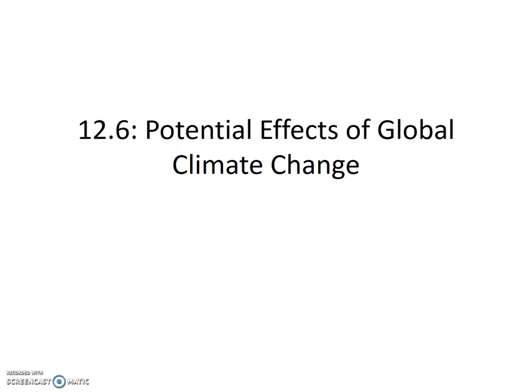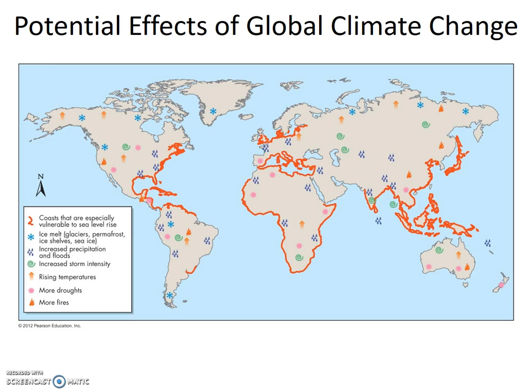(12.6) Potential effects of global climate change. Several potential effects of global climate change are very generally depicted on this world map. In fact, it is so general that it is mostly just useful for listing some of the major effects, which are coasts vulnerable to sea level rise, ice melting, increased precipitation and flooding, increased storm intensity, rising temperatures, more droughts, more wildfires.